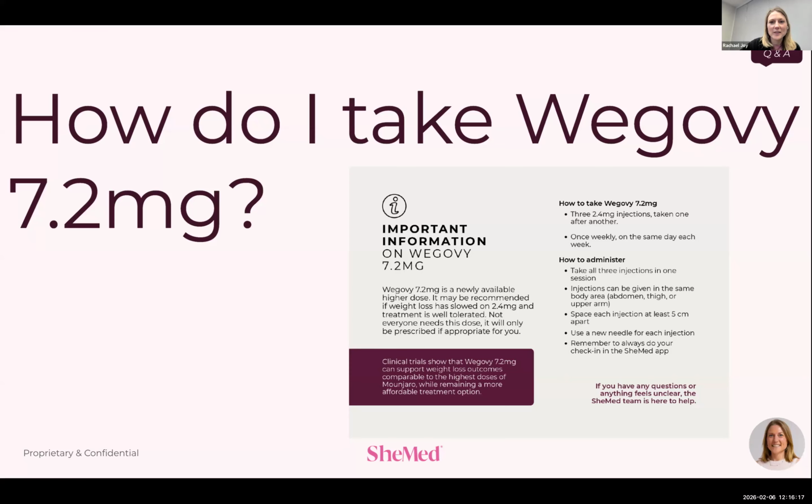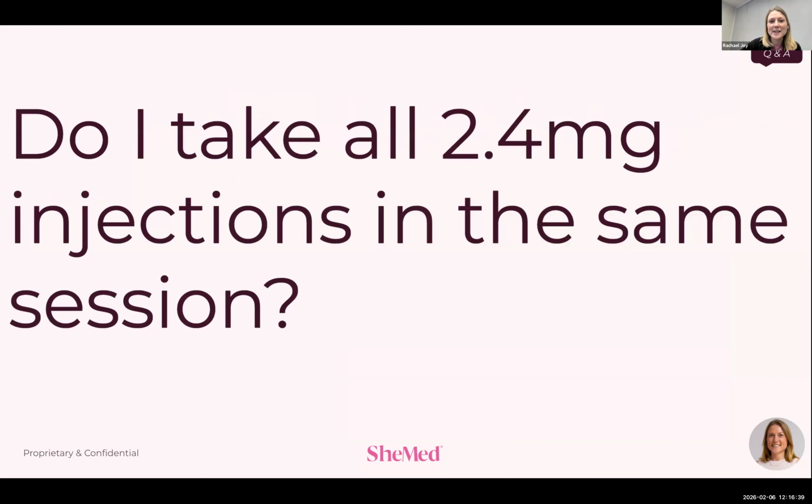So thinking about the abdomen, the thigh, or your upper arms, just make sure you do space each injection at least 5 centimeters apart. And as always, if there is anything that you feel is unclear or you are unsure on the day, then you can reach out to our support team who'll be really happy to help you. So if we just move on to the next slide, this is really just to reiterate that, yes, it is a prescription medication and you do need to take all injections in the same session. So it's 3 2.4 milligram injections that you are taking at the same time.